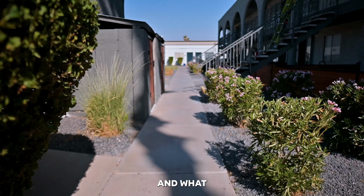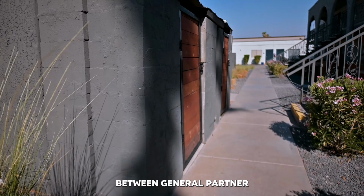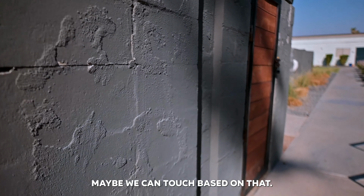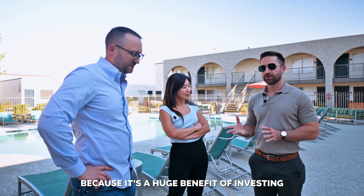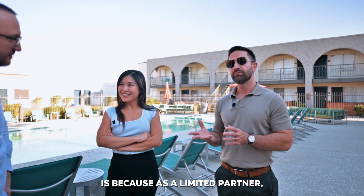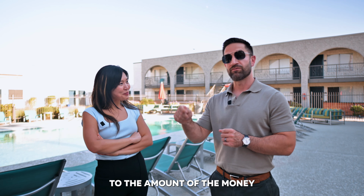Oh, I see. And what about in terms of liability? What's the difference between general partner and limited partner? Maybe we can touch base on that. I understand the differences, but maybe you can talk about that a little bit. That's a great question, and I'm really glad you brought it up, because it's a huge benefit of investing passively in these sorts of deals: as a limited partner, your risk is basically limited to the amount of money that you put in the deal. You don't have any liability beyond that.